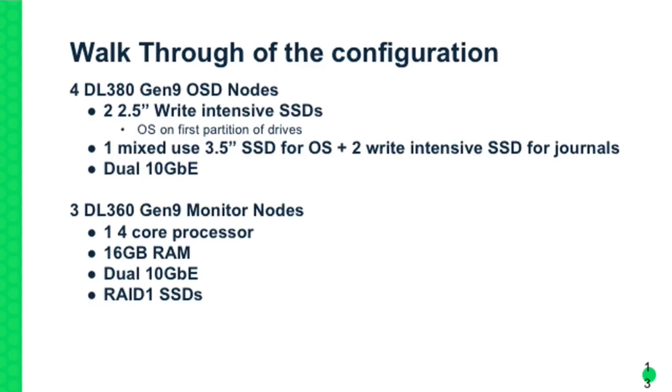Dual 10 gig E's. And you can see when we get down to the monitor nodes, the RAM in these nodes is pretty high. I want to say we've got 64 or maybe 96 gigabytes in it. That's a little bit overkill depending on the size of the drives you use. In the case of using a 6 terabyte drive at a 1.5, you're going to want about 128 gigs of RAM in the system. We didn't have 6 terabyte drives, to say the least.